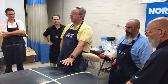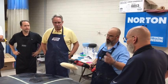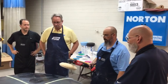Was that enough compound? New wool pad, okay, that's plenty of compound. New wool pad, obviously everybody knows that they're messy. I did spur this one outside already, but it's still crazy.